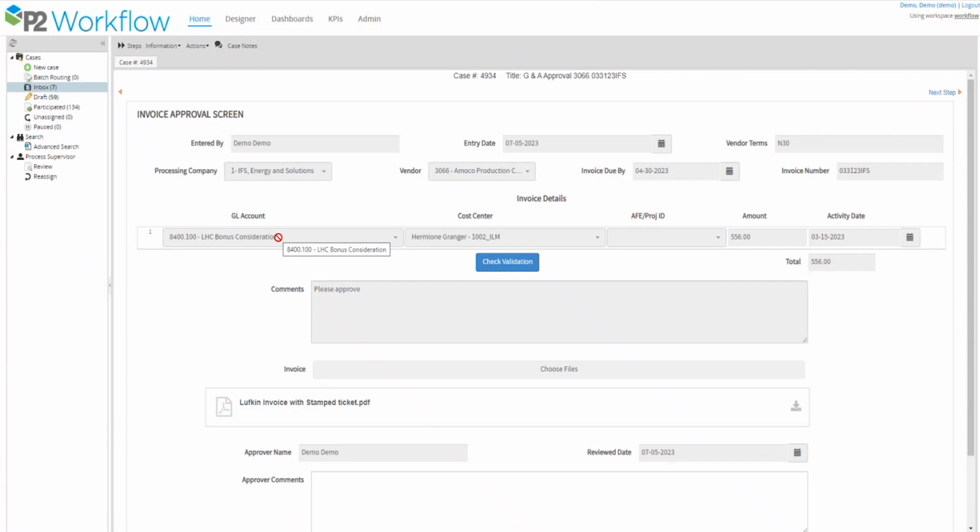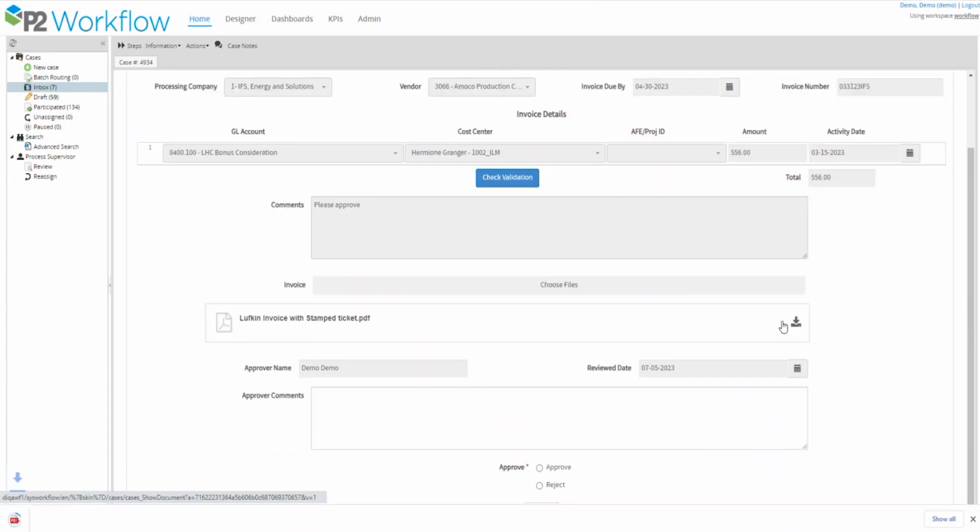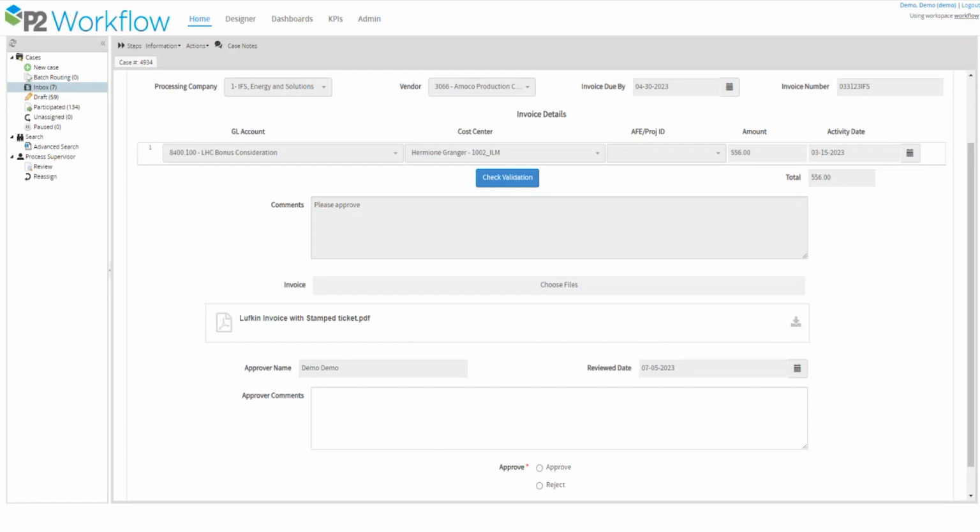The screen is also configurable, so if you would like approvers to be able to assign or change, say, GL accounts, we could open that field up, allow for those updates, and have the approver once again hit the check validation button to ensure what was entered is still good data for our accounting system. I can download and review a copy of the invoice, as well as see any comments that were sent my way.